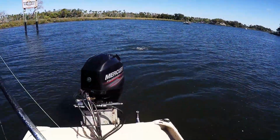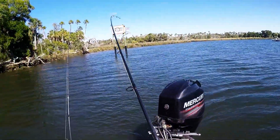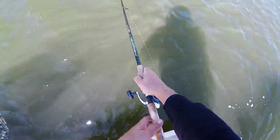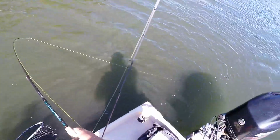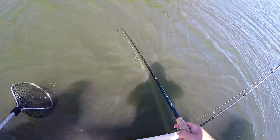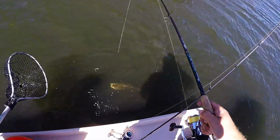Huge trout! It's a giant trout. Where's the net? Right here. Pull it out. That's a monster trout. Like, that's like a 22-inch trout. I gotta do this one-handed because I got my rod in my other. It's a freaking monster trout.